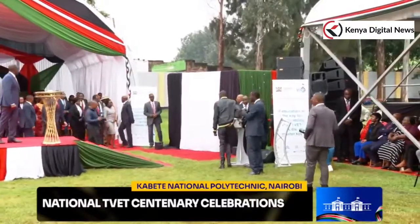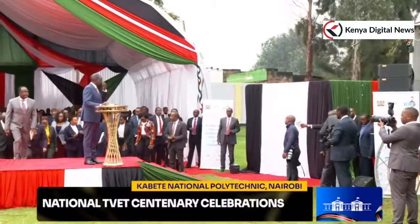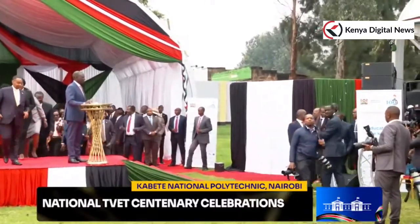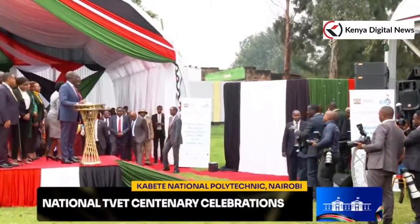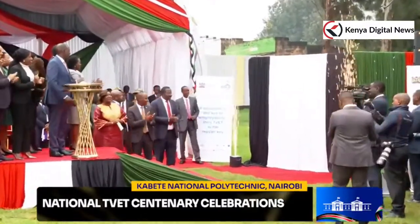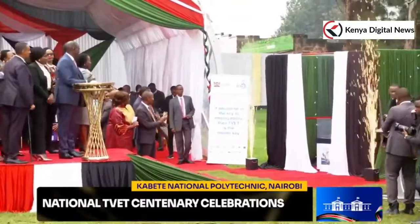So if we can, I think let's join His Excellency on stage. Just the PS is present, and the German Ambassador and the Prime Cabinet Secretary. The rest we can all witness from where we are, so that we're not too many. And I'll count down by 5 so that we have the launch in 5, 4, 3, 2, 1. And what we have there now is the launch of the Centenary Block Model and the Strategic Plan 2023-2027.